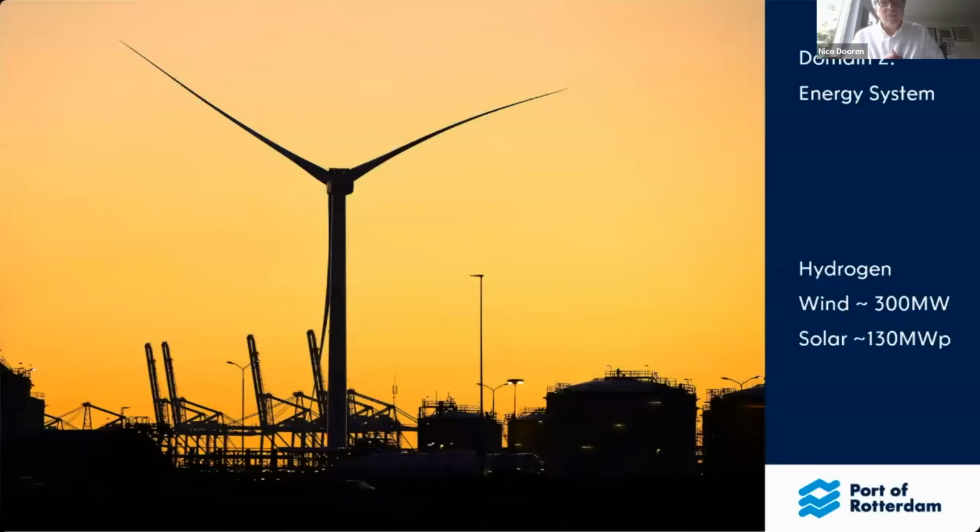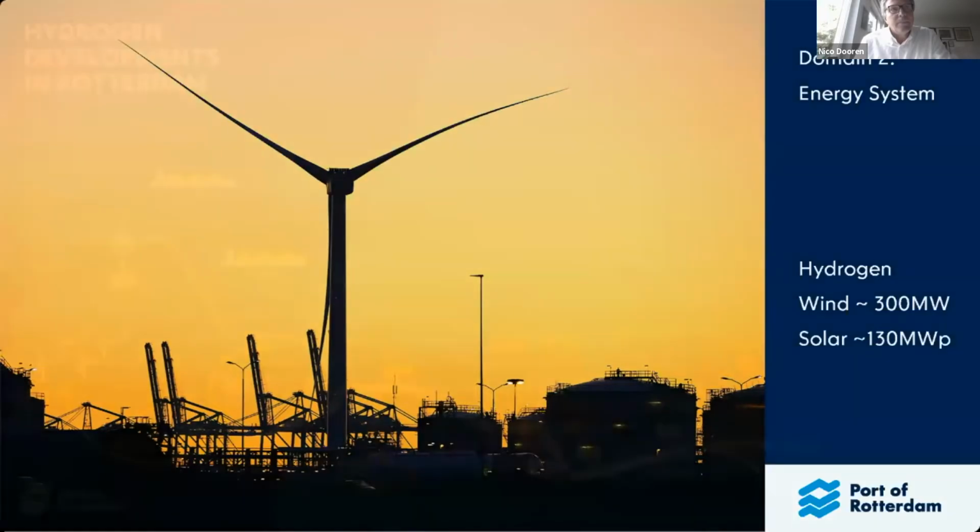I'll go to the second domain. The second domain is around the new energy system that we're trying to build. We focus on the development of wind in the port. We focus on the development of solar in the port. But if you look at these numbers, then we need to do them, but that's not enough. So hydrogen plays a key role in here.